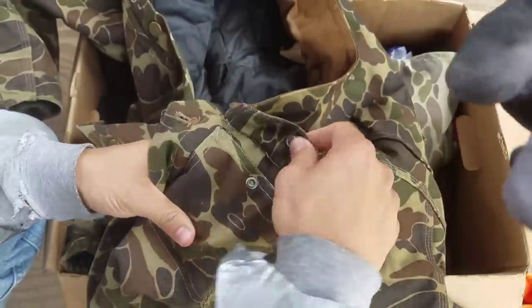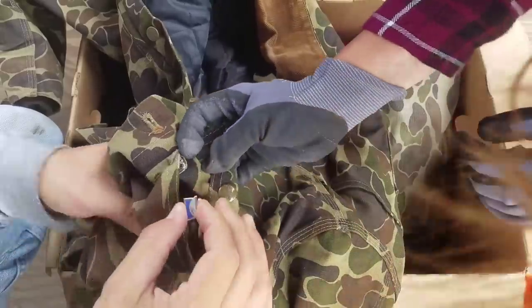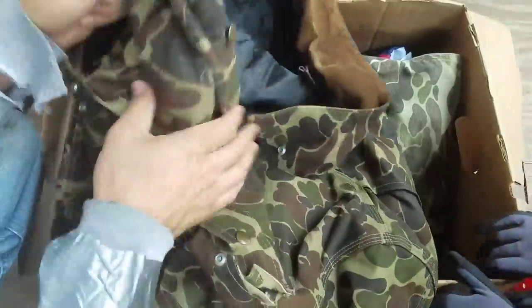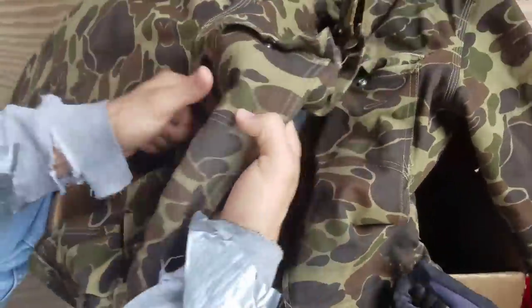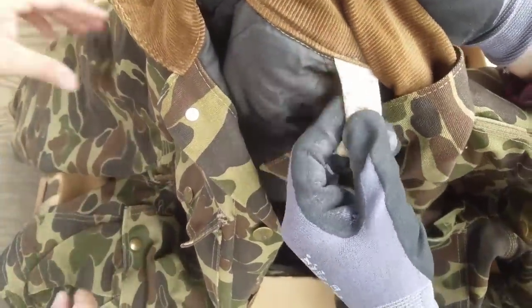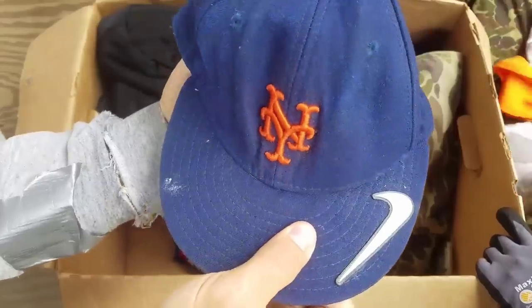Something in there. Why do you have your gloves? Here. Oh, wait. No, it's a cufflink. Yep, it's a cufflink. Let's see if there's one in the other one. Nope, nothing there. This is a nice jacket. What size is it? Medium. Nike, New York.